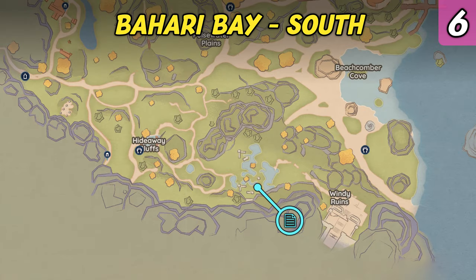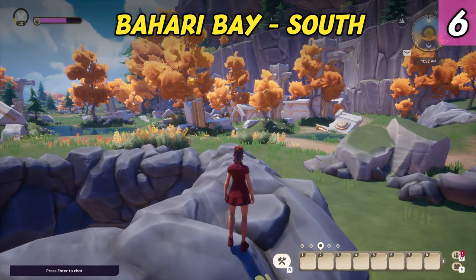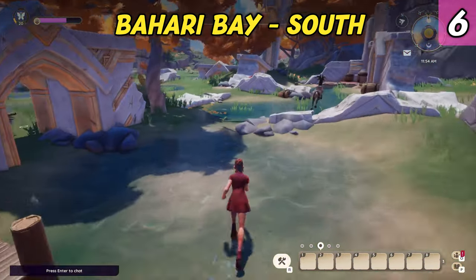Heading south again, where tablet number 6 can be found within the ruins between Hideaway Bluffs and the Windy Ruins. Here we will also get a clue for the final piece of the puzzle.